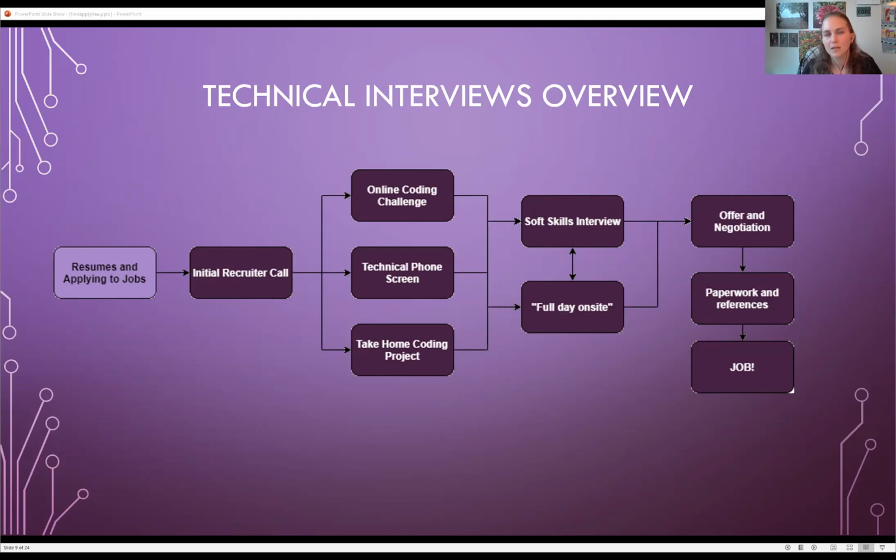They will sometimes let you use Google. Even in technical phone screens, when I've been on the phone with someone, they say, yeah, go ahead, use Google. So it's highly variable. When it comes to the take-home coding project, they don't really care if you've looked up stuff. You have to be able to discuss in depth what you implemented. So it's more like, we want to know how you design this. It's a combination of design, implementation, and understanding.